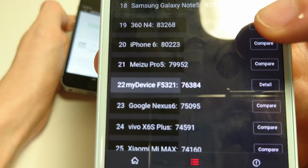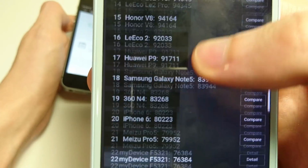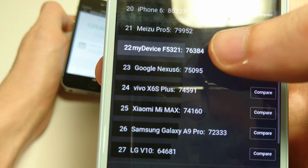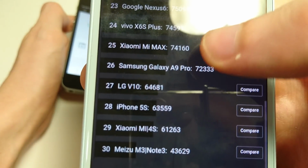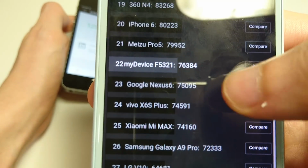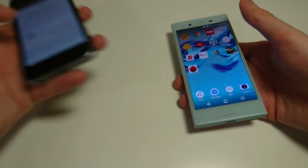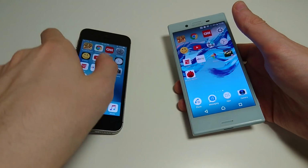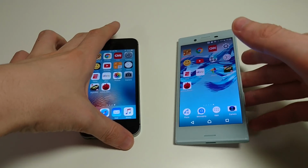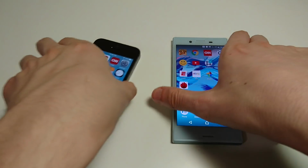So, around the flagship specs of 2 years ago with the iPhone 6, the LG V10, I guess that came out last year. So again, guys, really not a great score, although in day-to-day usage, don't let that fool you. This is an extremely capable phone. It really comes down to if you're going to be doing a lot of graphically intensive games, but for most people, you probably won't be. Let's look at some more tests.